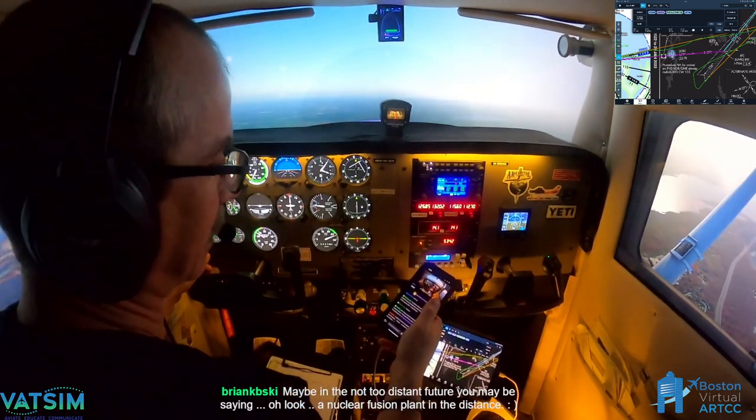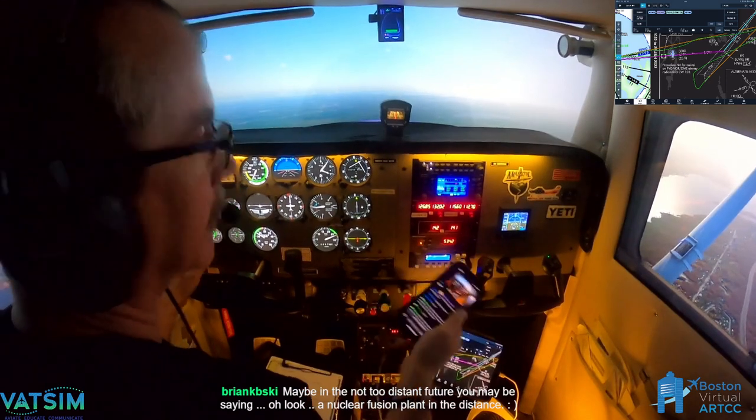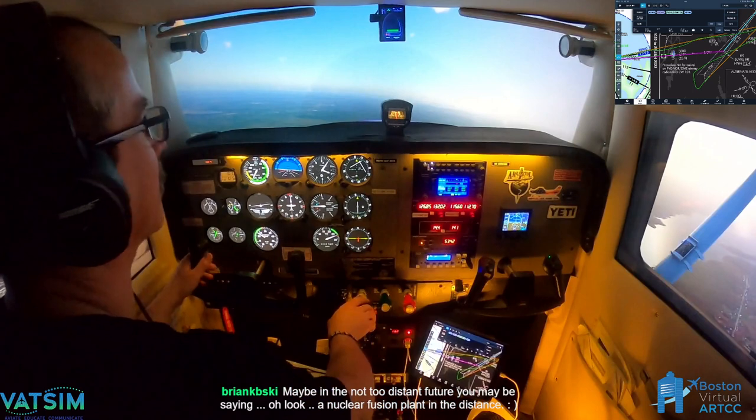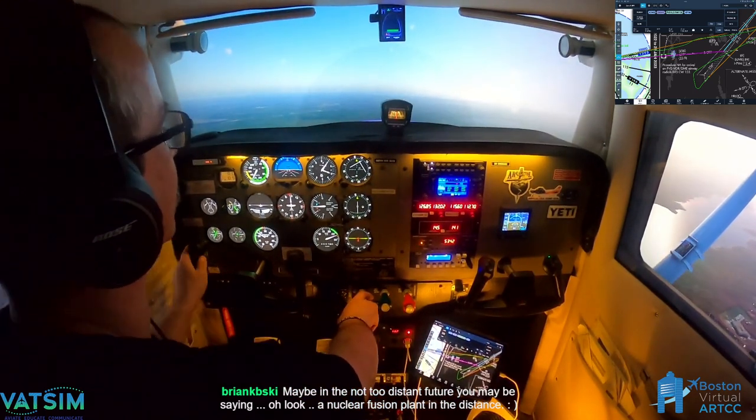Nuclear fusion plant, that could very well be possible. Melvin Leroy, hello sir. Sorry I didn't see you there a little bit ago. Welcome. We're attempting our WINGS IFR-11.